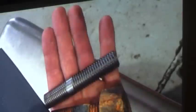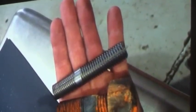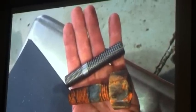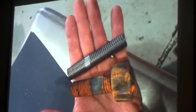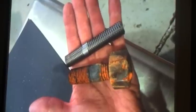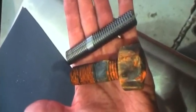So all those have to be addressed. All of them have to be tapped. Some of them tapped a little bit oversized. And there's a stud, a new one, and a stud that we took out. And to get that stud out, the easiest way is most times to weld a nut to it. Sometimes it'll break off, but the only time they break off is when you can't get to them. If it's out in the middle where you can get to them, you spin right out with a little bit of heat.